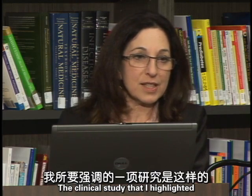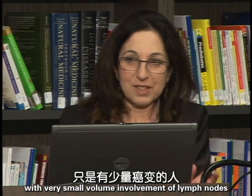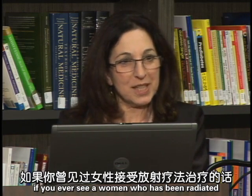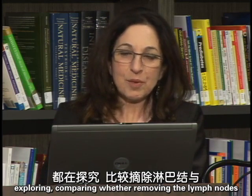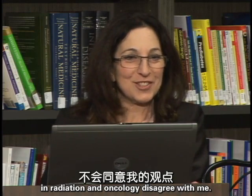That's pretty standard. The clinical study that I highlighted was a study where women with very small volume involvement of lymph nodes also got radiation to the whole breast. And we know that when radiation therapists radiate the breast after lumpectomy, if you ever see a woman who's been radiated, they get two-thirds up the axilla. They radiate a good part of the axilla. So there are other studies, especially in Europe, comparing whether removing lymph nodes is equivalent to radiating the axilla. I feel that surgery causes less side effects than radiation, but I'm sure my colleagues in radiation oncology disagree with me.